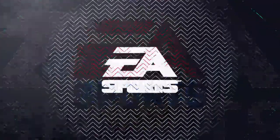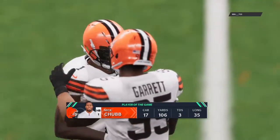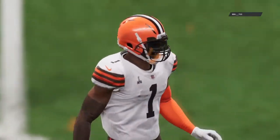And they are the Super Bowl champs. A Lombardi trophy is theirs, and so are bragging rights for an entire season. What a season it has been.